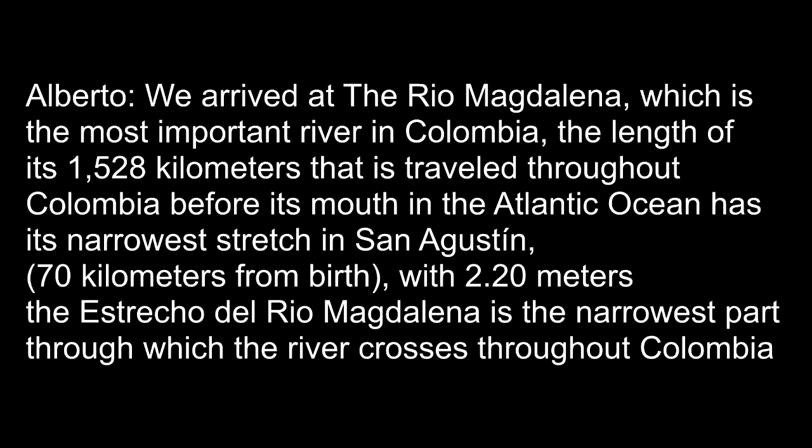We arrived at the Río Magdalena, which is the most important river in Colombia. The length of its path is 1,528 kilometers, traveled throughout Colombia before its mouth in the Atlantic Ocean. It has its narrowest stretch in San Agustin, 70 kilometers from its birth. With 20 meters, this stretch of the Río Magdalena is the narrowest point through which the river crosses throughout Colombia.